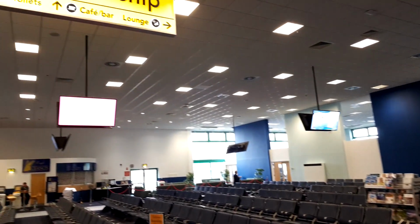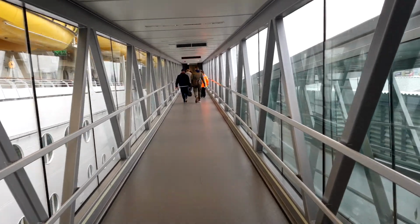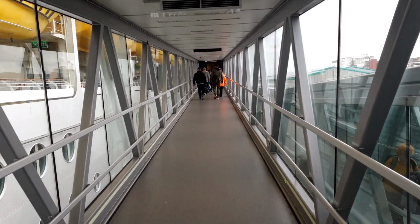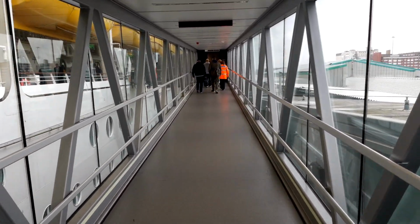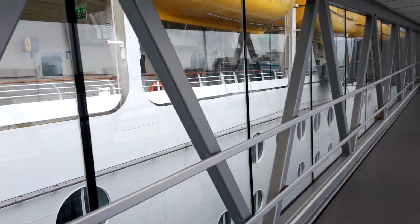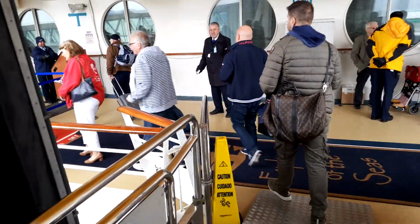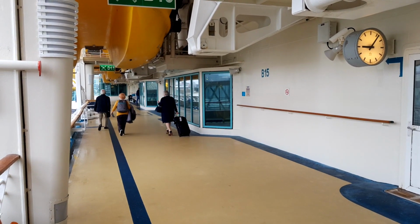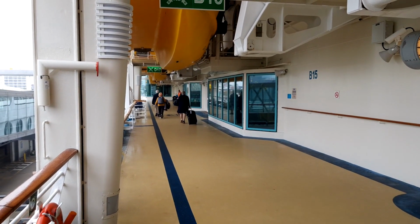So here we are, through the onboarding process, and we're off to the ship. So here we are, cruise fans. It's Friday morning, and we're getting on board the lovely Explorer of the Seas. Here we are, day one. We've boarded Explorer of the Seas, and it's day one of our cruise across the Atlantic.